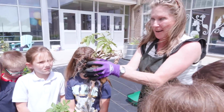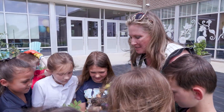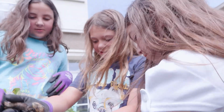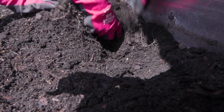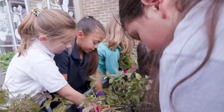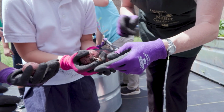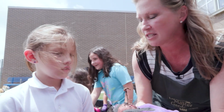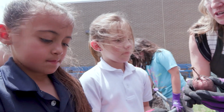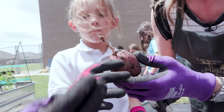What do you see at the bottom? Potatoes! It's harvest time at Marshall Boudreaux Elementary School in Broussard. I love those. Those are great size. Instructional leader Kessler Landry shares her wisdom about how to pull up the potatoes these students planted in February. What part do you think this was attached to? Do you think it was a root, or do you think it was part of the stem? Stem. Why do you think it's part of the stem? Because it's more sturdy than a normal root.